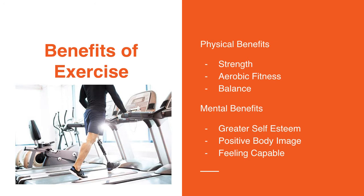They really need to get their blood flowing, just so that vascular complications don't happen again. And also for patients with diabetes, it's really important to get their aerobic fitness up, because they can have complications again with their diabetes. It's really important for them to start losing weight, eating healthier, becoming more active, getting their heart rate up, so that they don't have more complications with their diabetes.